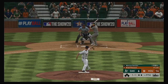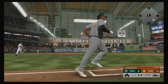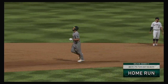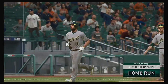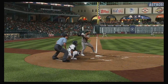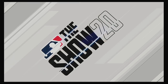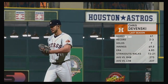The 1-1. Now a swing and a deep drive to left, and it ain't coming back. It's up and out of here into the archways. It's a solo shot for Marcus Semien, but they still face a 7-run deficit. Chris Devinsky, a right-handed reliever standing 6'3", gets the ball now out of the bullpen.